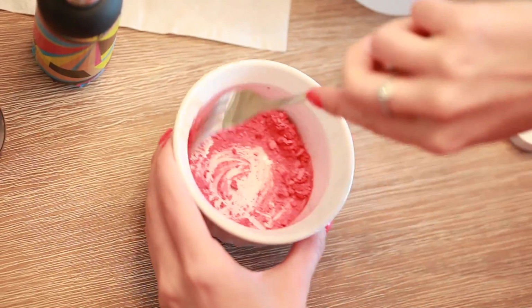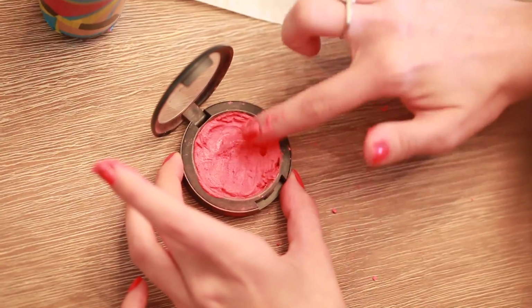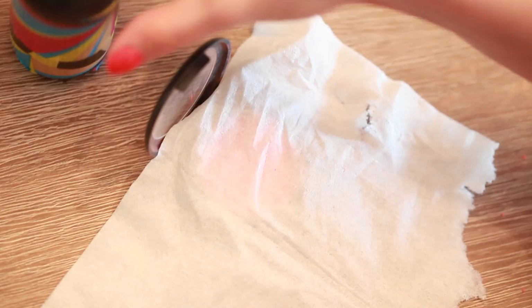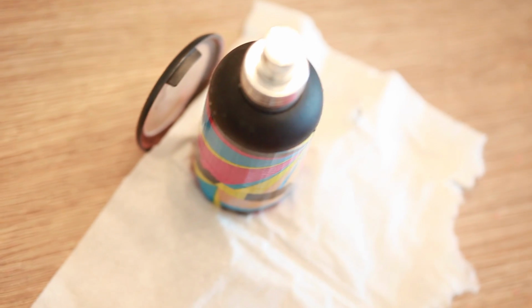The rubbing alcohol is acting as a medium or a glue to hold the product back together, but it's not liquidy and runny. Then you want to press it back into the compact. Next, you lay a tissue over top of it, and then you put something on it that is going to help form the shape. So if you're doing a little eyeshadow, you can use a quarter, or you can even put a book down, or just something that has a little bit of weight that's going to hold that tissue down. Then you let it dry overnight, take the tissue off, and you have your new unshattered compact of makeup.